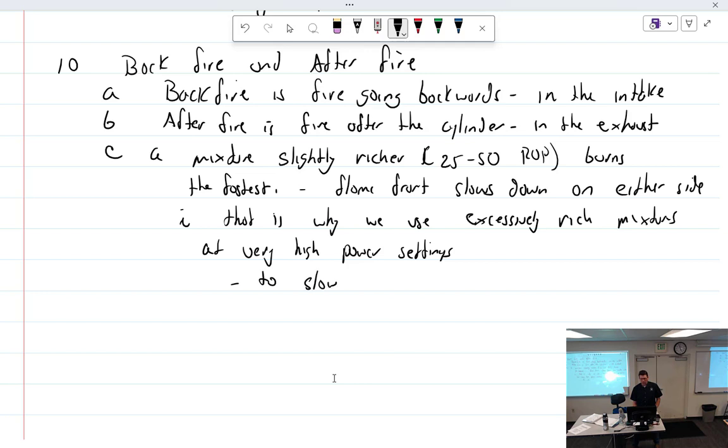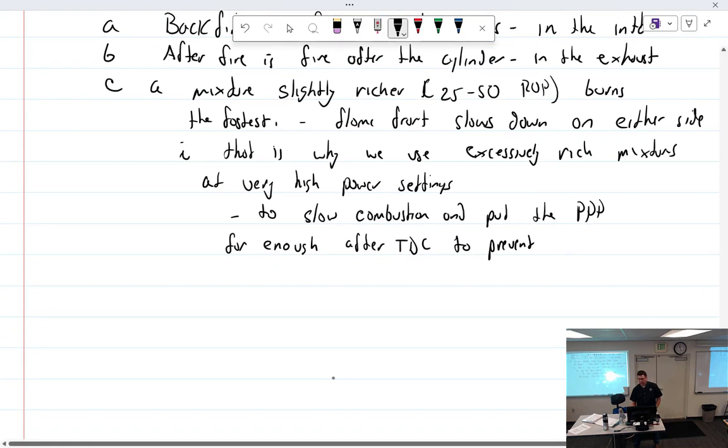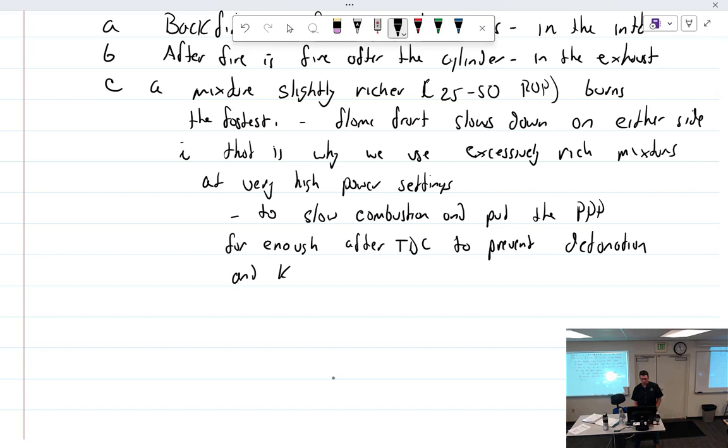To slow combustion and put the peak pressure point far enough after top dead center to prevent what? Detonation. And keep CHTs down to reasonable levels.